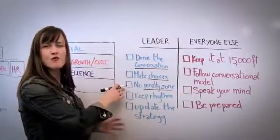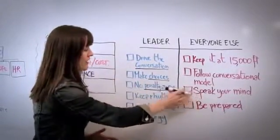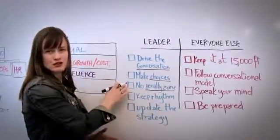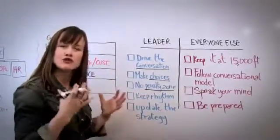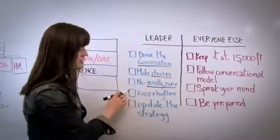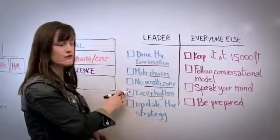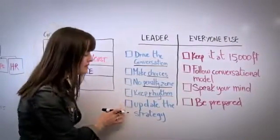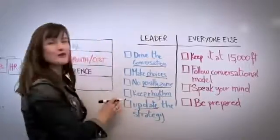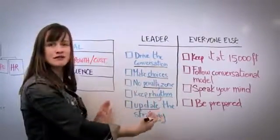Set it up as a no penalty zone. People won't be honest and they won't speak their mind if there's fear of recrimination. You want an honest and open dialogue about how your plan is going and if your strategy is on track. Keep the rhythm. If you set these up to be quarterly, run them quarterly. If they're up for monthly, run them monthly. Don't break that rhythm. And then commit to updating your plan after the meeting. Don't get lazy about that. So that's your job as a leader.